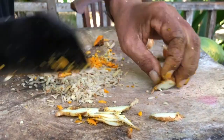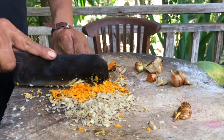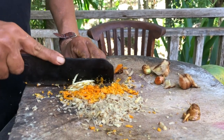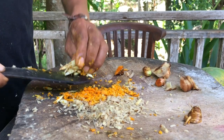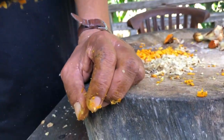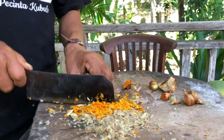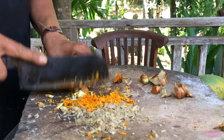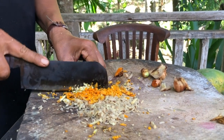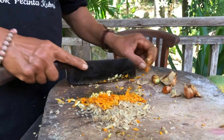Lesser galangal, the little one. Is that because it's hot or white? It's whiter, not so white. You can smell it. This is only put in Balinese food, not in other food. It is also good for wrapping the skin. We combine it with the rice.